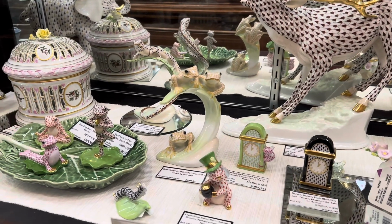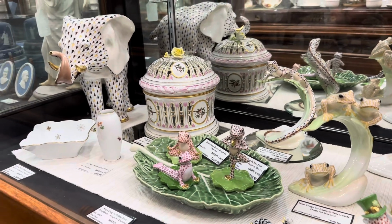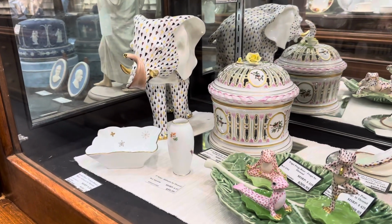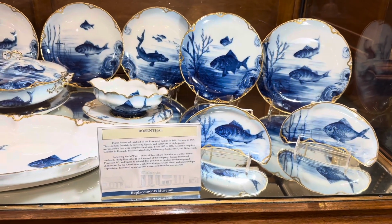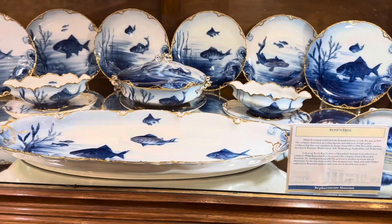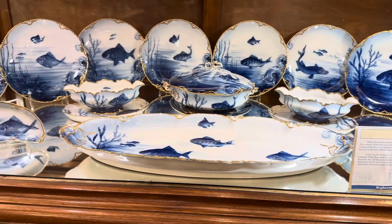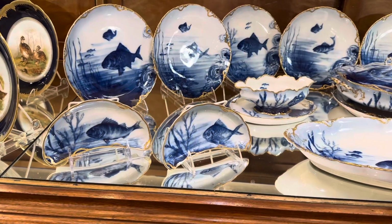These are so cute. Look at these, hand-painted. Hand-painted little treasures. Such cute statues. And I'm spending more time on these because they are so unique. But look at these two sets. Oh my goodness. Lay a big fish in that tray, my friends. This is awesome. Such dark blue, beautiful paint.